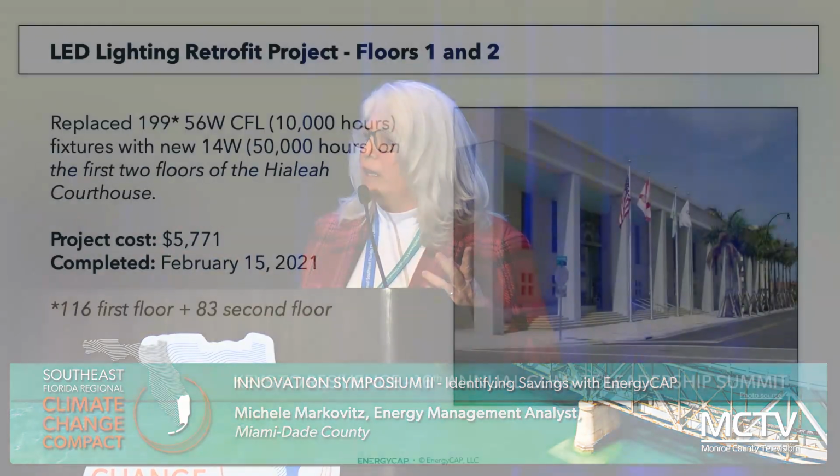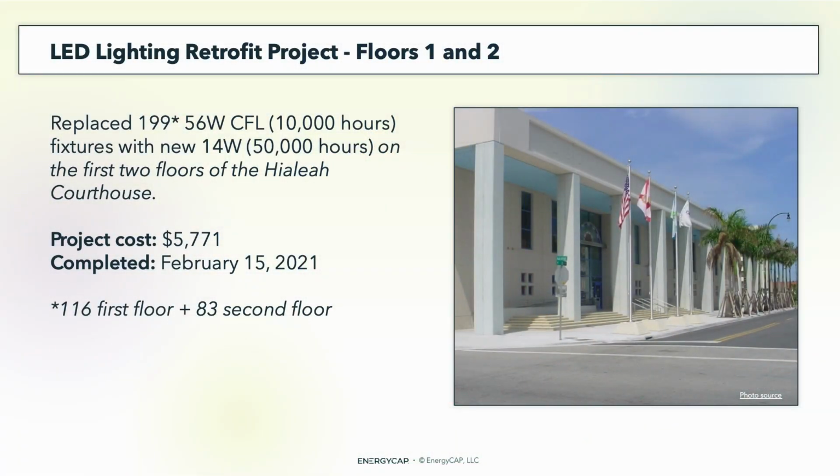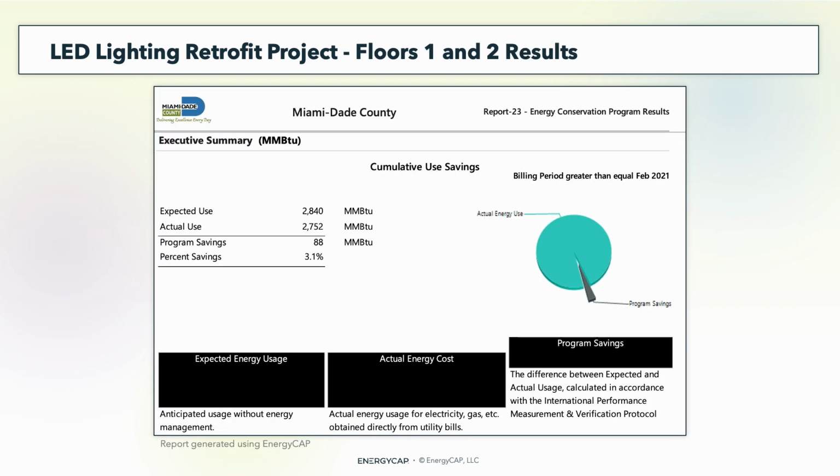And I want to just highlight that all the efforts matter. So while I was trying to show you the data for the large project, we also were going to highlight a small project we completed in February of 2021, swapping out LED lights in the Hialeah courthouse. And it was only about $5,800, and we swapped out 199 lights. And with a quick report, we can see that we saved 3.3%.